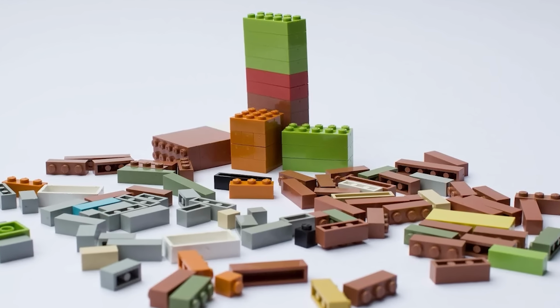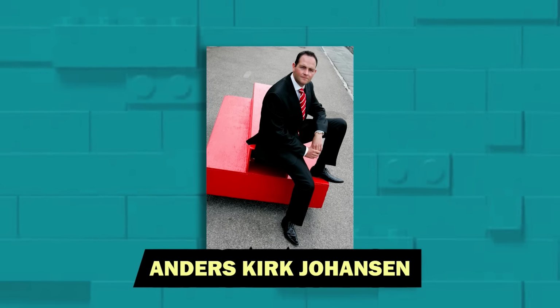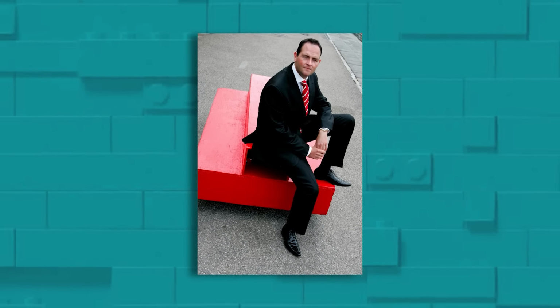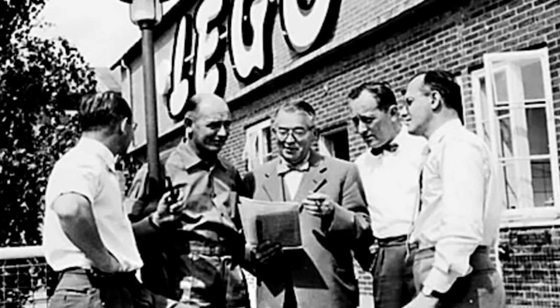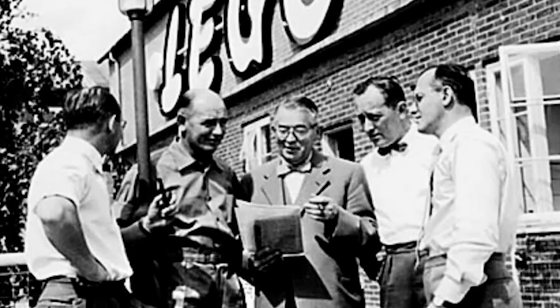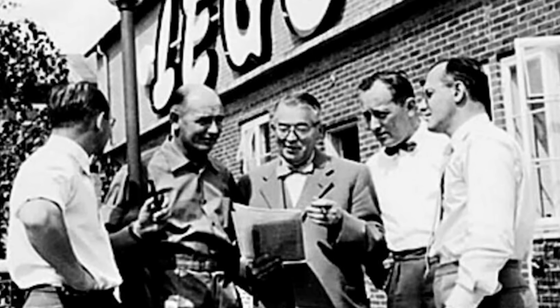Where things get even more complex, though, is just who founded this company. Modulex AS was started by a man named Anders Kirk Johansson, a great-grandson of LEGO founder Ole Kirk Christensen and the grandson of Gottfried Kirk Christensen. Now, you might be thinking, oh, that's great. LEGO has always been a family company, and it's so cool that after all of these years, the family still believes in these outdated products enough to try to bring them back.